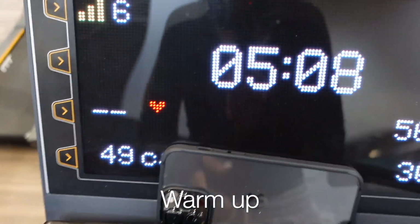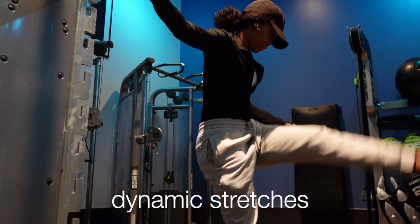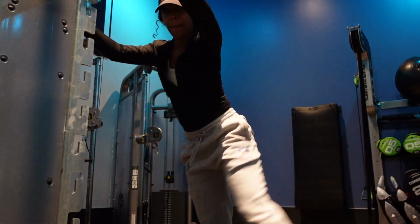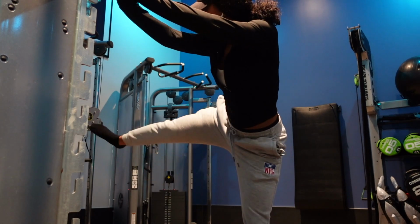My warm up is about a 5-minute Stairmaster walk. I stopped doing about 10 minutes because my legs were getting way too weak for me to keep my strength up during my actual lift. But then I went into some dynamic stretches. Each stretch I did probably for about 30 to 45 seconds on each leg.